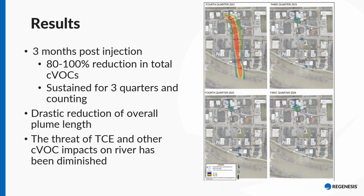This is a combination slide of all 4 before and after photos, so I think they kind of speak for themselves. The results are really impressive. The client's happy, the regulatory body's happy, all good things there.